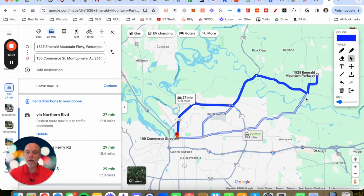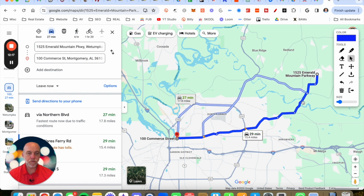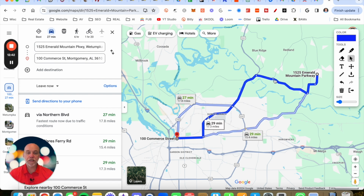So from Emerald Mountain Parkway to 100 Commerce Street, which is right in the middle of downtown, it's going to take you about 27 minutes one direction, 29 minutes the other direction. Now, I will explain here from Emerald Mountain, this light blue line right here is actually over a toll bridge, which is going to cost about, I think right now it's $1.50 one way. The other direction takes you around the toll bridge. It's about the same amount of time, but you don't have to pay that extra $3.